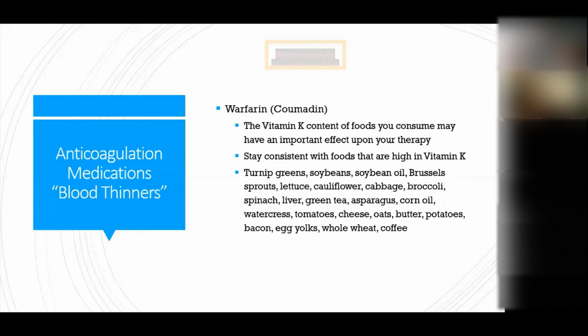And you'll see, based on that list there, such as turnips, soybeans, Brussels sprouts, lettuce, cauliflower, cabbage, broccoli, spinach, those are all really healthy, good foods. We don't want patients to avoid those and not eat these healthy foods. We just need them to stay consistent.